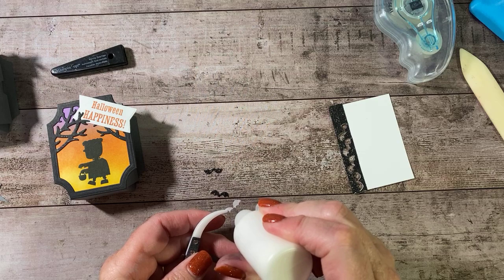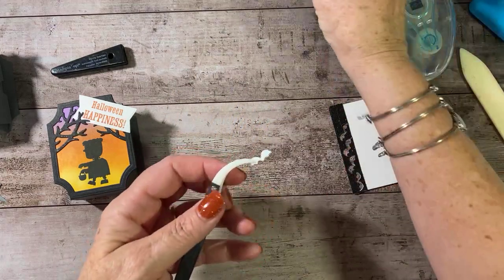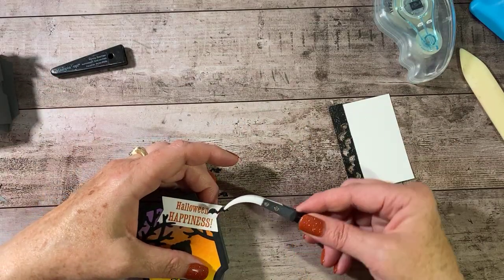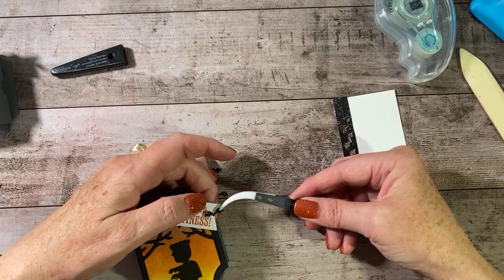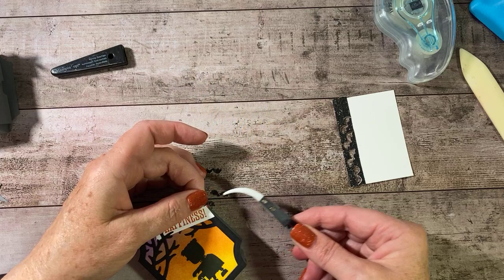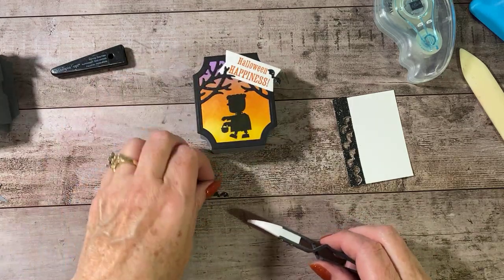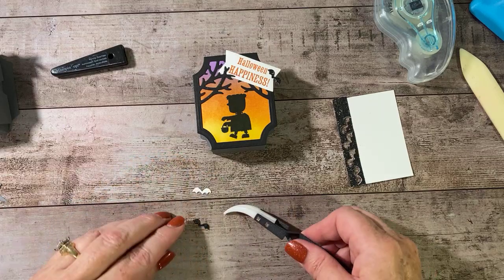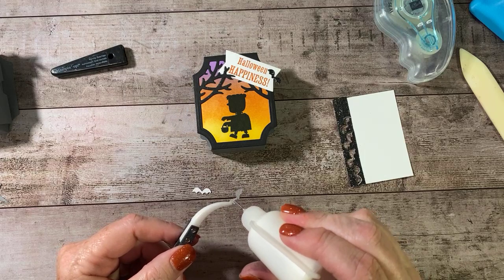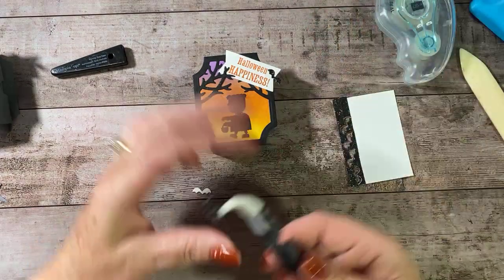Okay, we can save ourselves a little time. So you take a piece of basic white and just put 2 rows of the glitter washi tape, and then you're going to take those little bats from the die set and cut those out with your machine. And I've already done that to save us some time. So that'll give you some little glitter bats.